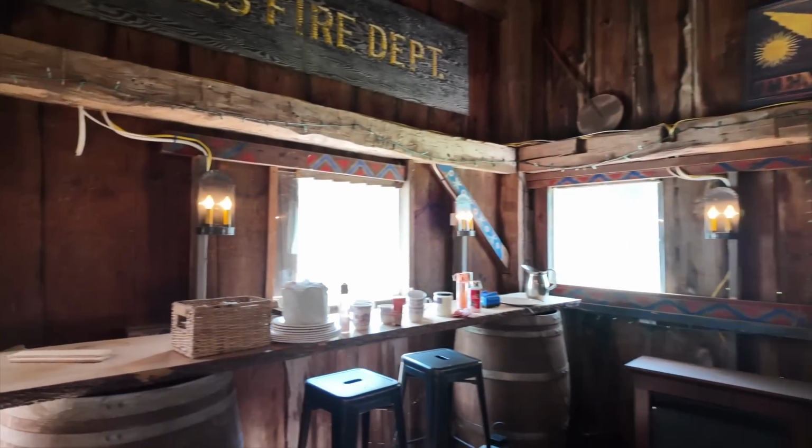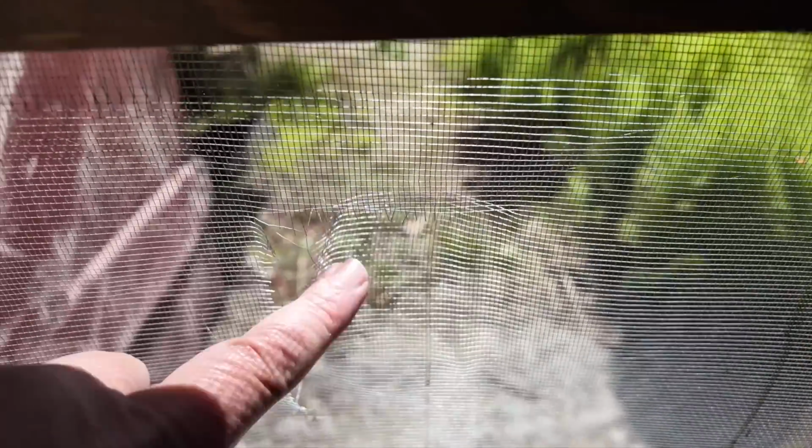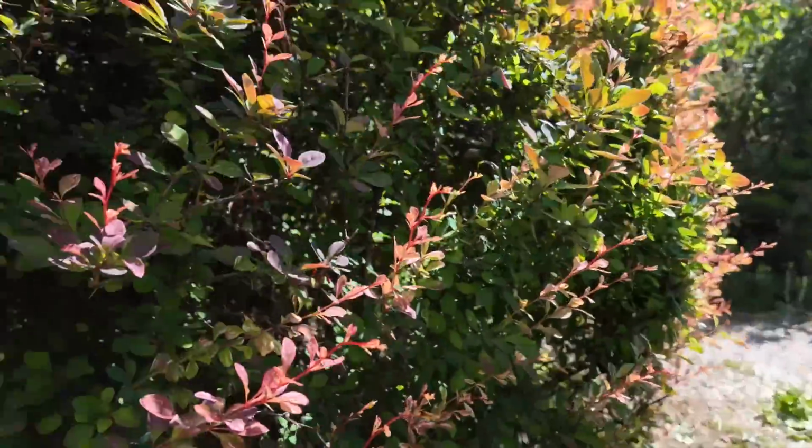I'm so happy there's no bats in here. I can't even tell you. It just opens up a whole new world. Although, we do have to take care of this. Oh boy. Another job for poor Tom. Okay. I'm going to come over here, close up the barn.